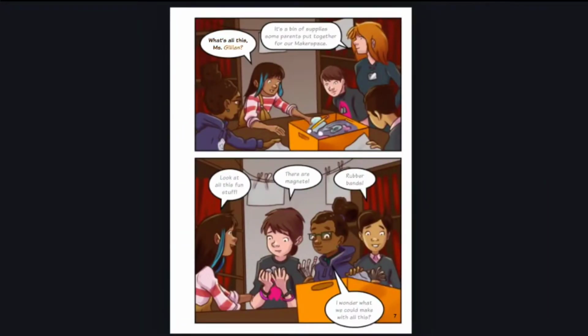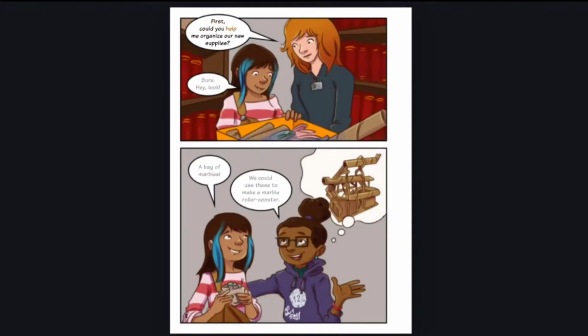What's all this, Miss Jillian? It's a bin of supplies some parents put together for our makerspace. Look at all this fun stuff. There are magnets. Rubber bands. I wonder what we could make with all this. First, could you help me organize our new supplies? Sure. Hey, look, a bag of marbles. We could use these to make a marble roller coaster.